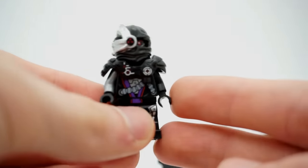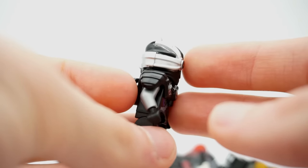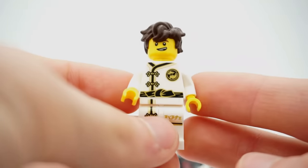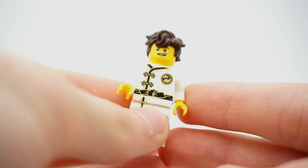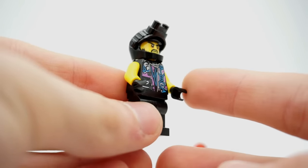We also have General Kryptor coming in this sort of bundle. I really like these ninja wraps with the sort of laser eyepiece up here. These always look really, really nice. We have just pretty much a very common and generic Training Jay minifigure. And we also have a very, very common Sons of Garmadon biker minifigure.